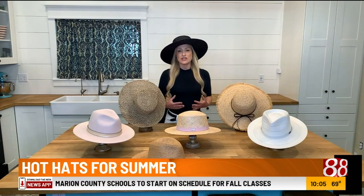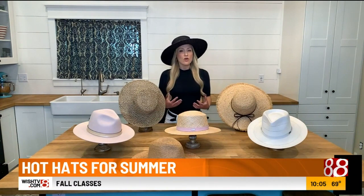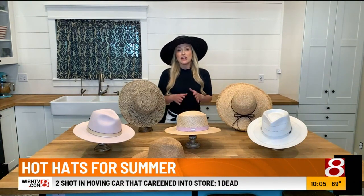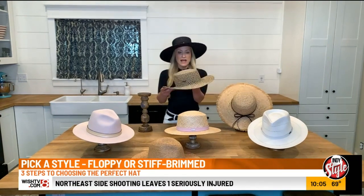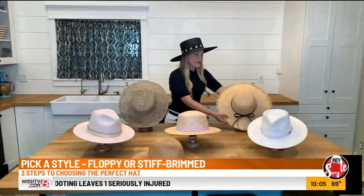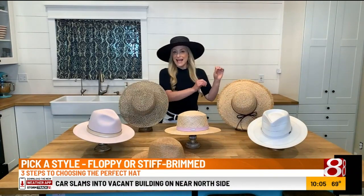The very first thing that you really want to think about is how your facial features are shaped. Do you have more angular features or more rounded features? The idea behind hats and how you style them is if you have more round features, you're going to want something with a firmer brim, like this boater hat style, than, say, our floppy hats, which are obviously very floppy and are for a more angular face shape.